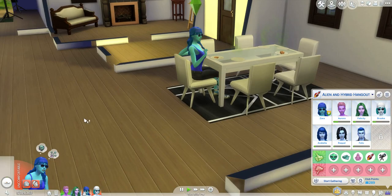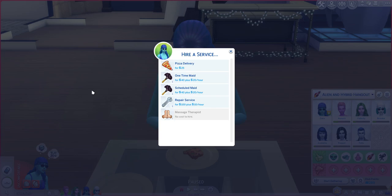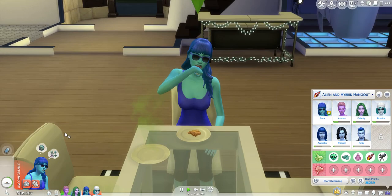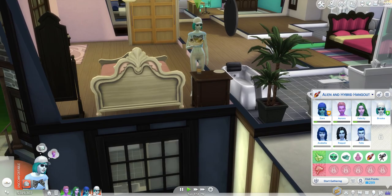Wow, this place needs a clean. I might have to hire a maid. You know what? I'm gonna do that. They're going to organize the service and hire a maid because there's too much dirtiness. Hire a service. Here we go. Zara can sort it out. Scheduled maid. Perfect. That way we don't have to clean anything. We're rich, after all, as you guys have asked. Oh, look, Brooke's cleaning up, though. Good one, Brooke. Someone's got to do it.